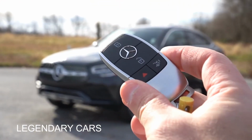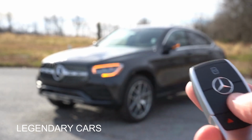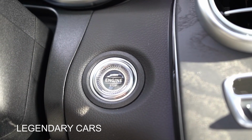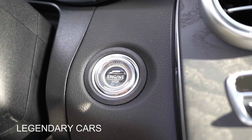But so then make our way to the startup. All of your buttons are located on one side of the key here. You got lock, unlock, and of course that button to pop the rear tailgate there, but it is all keyless entry with a push button start. So all I'm going to do is simply put my foot on the brake and press that engine start button, which actually is a pretty cool design to it, kind of by the driver's right knee there. So I'm also a fan of that. Good attention to detail, Mercedes.